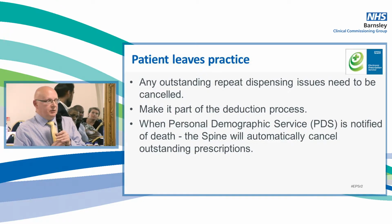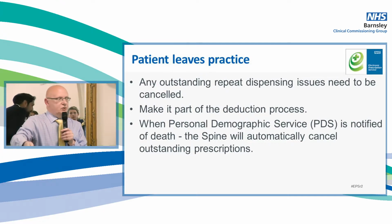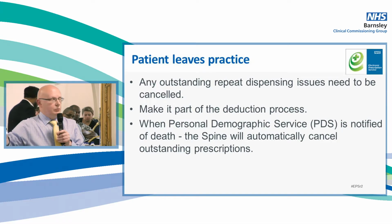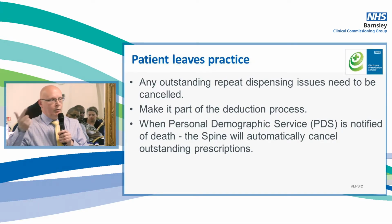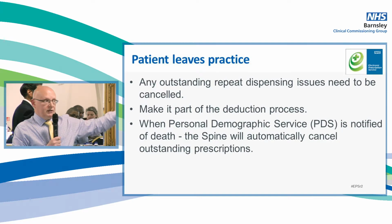The other thing with the current system is that when you issue a prescription that's not electronic and it goes in the box, as soon as it goes into that box or gets picked up by the patient, you have no control over that prescription. You don't know where it's going, what's being dispensed on, or anything else. At least with this, you've got a bit more control. You actually know what's going on.